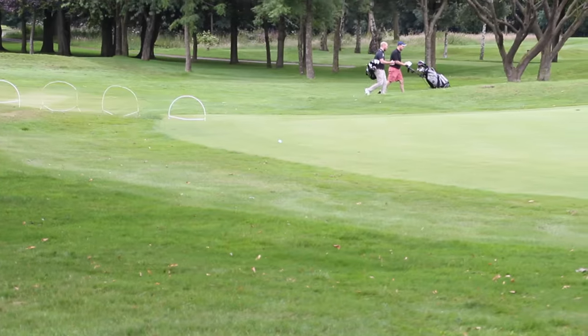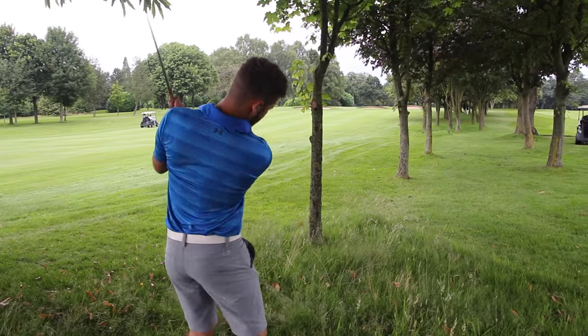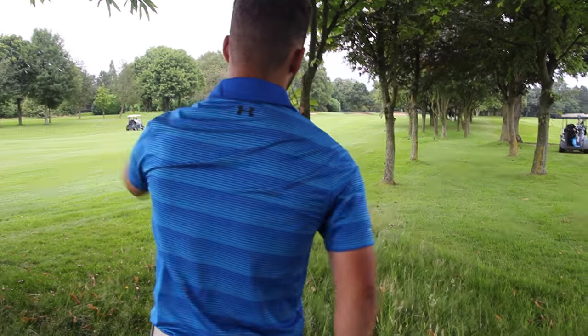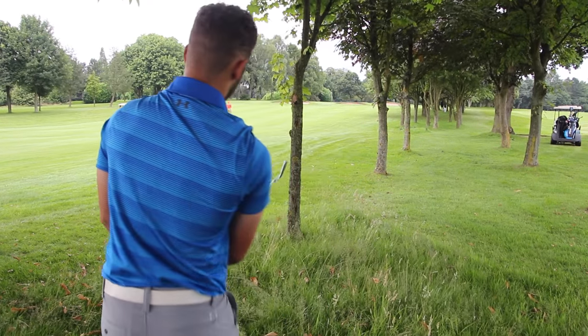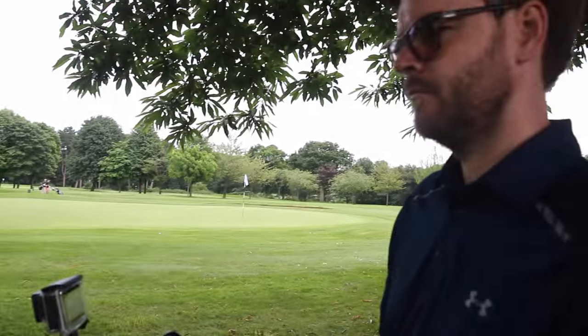I must have caught these trees. I'm actually just on the side of that green, which I might have to take a drop from. I don't fancy taking a big divot out the side of the green. 201 yards, got bunkers to navigate, got trees to feed it through. I'm very confident, the three of us today. What do you think? Are you happy with this, Chris?